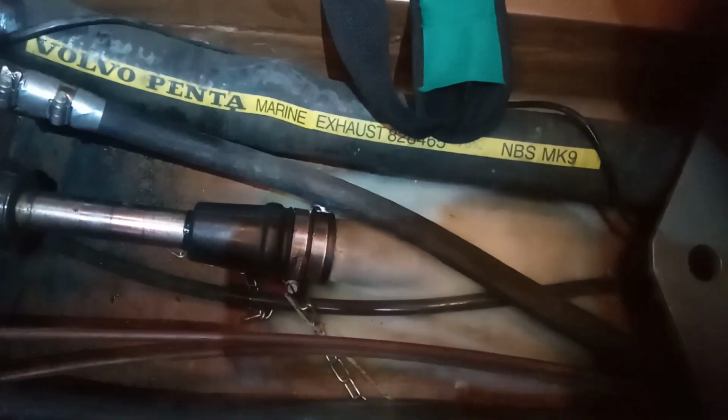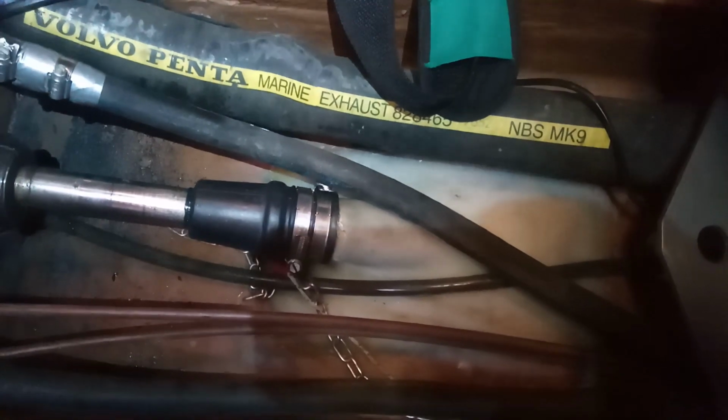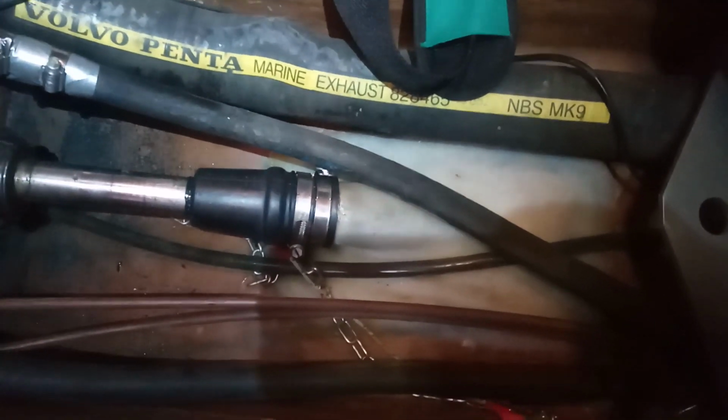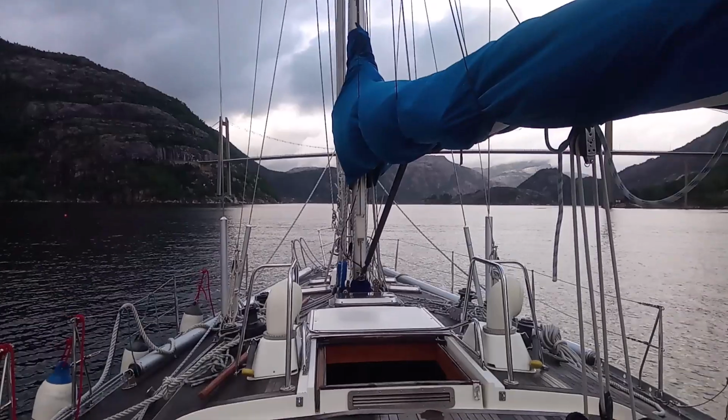I was afraid that it was our fine new stern pipe install that had started leaking, but that doesn't seem to be the problem. It is clearly a hose that was loose. Well, seems to be okay. That's amazing.